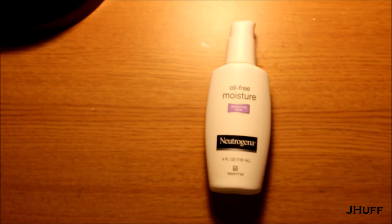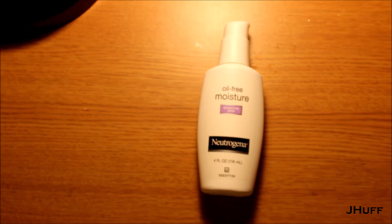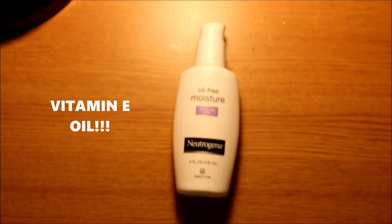And I do put the moisturizer on before I put the vitamin E oil on, just so my face is hydrated and moisturized. And then I put the vitamin oil. So that way it gets all of my pores, and my pores are getting healed, softer, and nicer.